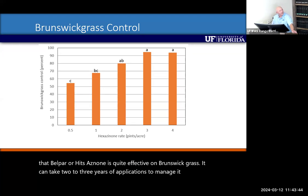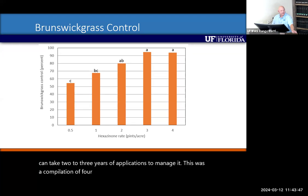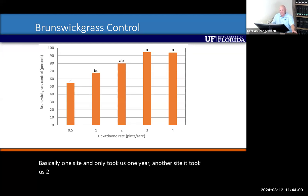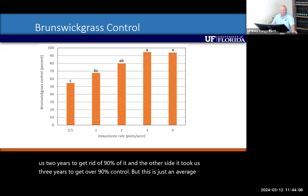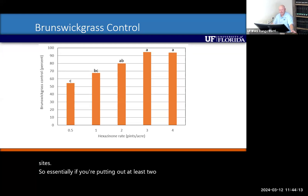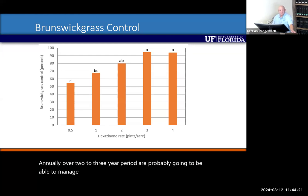This was a compilation of 4 different sites up in Sumter and Citrus counties. Basically, at one site it only took us 1 year. Another site, it took us 2 years to get rid of 90% of it. And the other site, it took us 3 years to get over 90% control. But this is just an average of those sites. So essentially, if you're putting out at least 2 pints per acre of hexazinone annually over a 2 to 3 year period, you're probably going to be able to manage this species quite well.